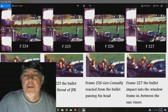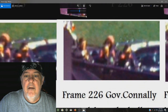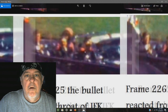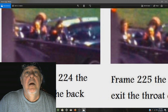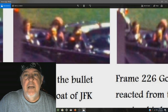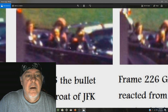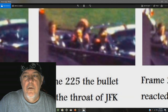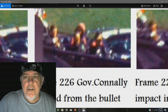Because like I said, when we zoom in, I'm going to show you this right here. I'm going to go to this frame first, if you can see it. See, right in between here, there's nothing glowing there. It's not white or anything. We see there's a dark space in between the sun visors. Again, in the next frame, we see there is a space and a gap between the sun visors. And this is frames 224, 225, and 226. Again, we see the gap in between the sun visors, as you see here.